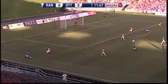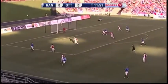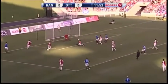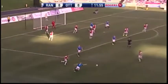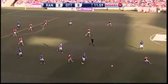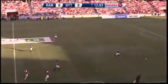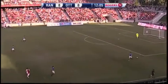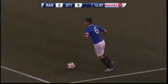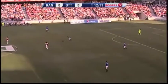Lee Wallace. Wallace. Lovely little one-touch pass from Miller. Wallace into the area. That one cleared away for Senga. Well, again, lovely play down this left-hand side, though. We talked about Wallace and those overlapping runs, and that's exactly what he did there. Did well getting in advanced position. A lovely 1-2 played at the edge of the 18-yard box. The final ball just couldn't find Chris Boyd. Easily cleared away by the Fury.